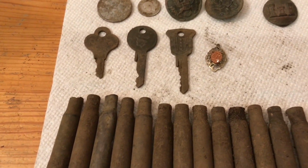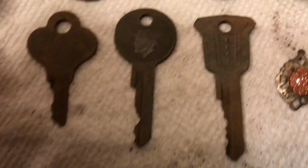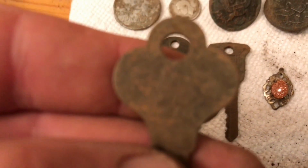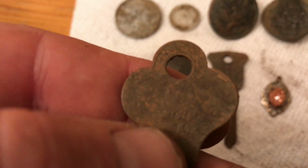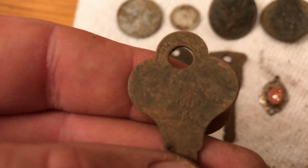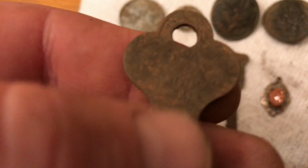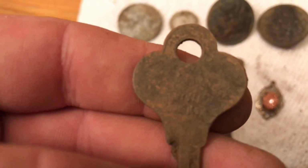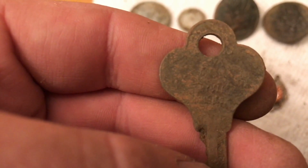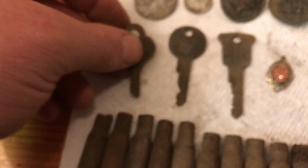Got 3 really unique keys, probably 3 of the most unique keys that I've ever found. This one has got to have some work, but I don't know if you guys can see the makings of it. There is an eagle design on there. You can't really tell. I don't know what it is. It looks like the same bird as that hat pin that I found a long time ago out there. But that's still pretty cool.